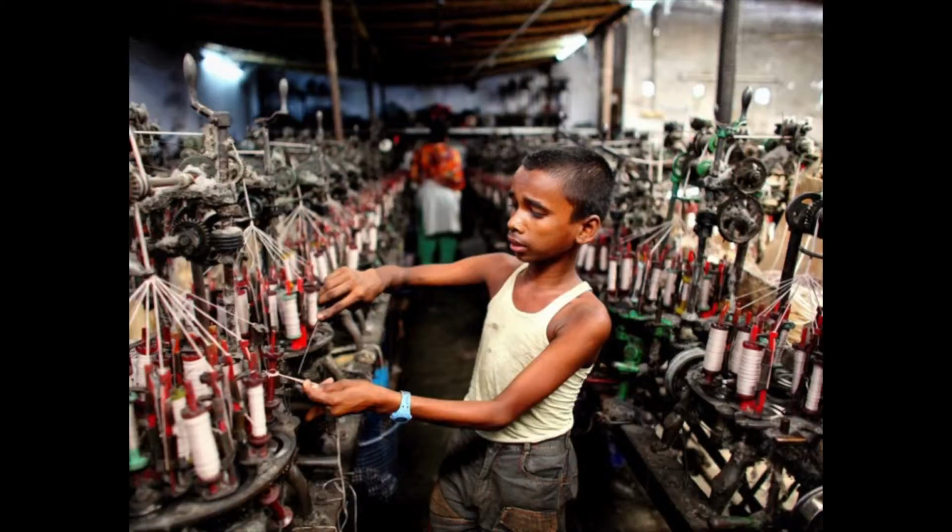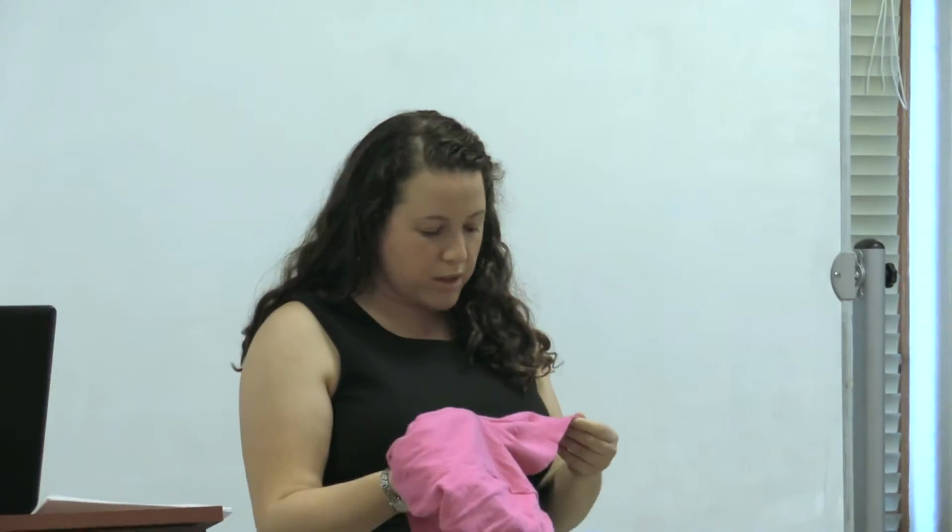This sweater that I have here has a number of components. The tag says made in Bangladesh, but the cotton was likely picked in Uzbekistan, which is known for high degrees of child labor in the cotton industry. The thread was probably made in China, the buttons in Vietnam, and then it was put together in Bangladesh by somebody who was paid just over $1 a day.